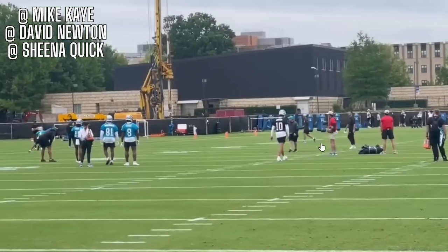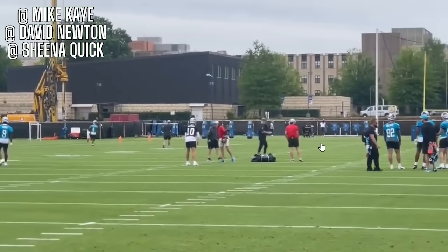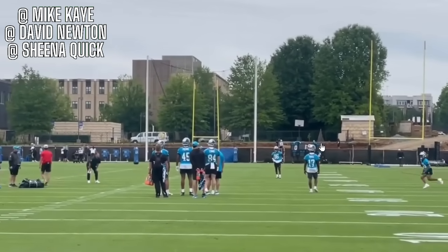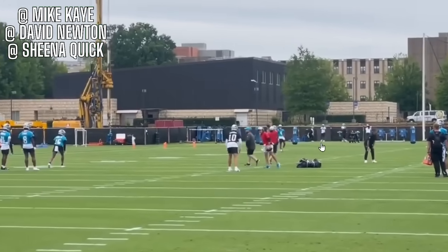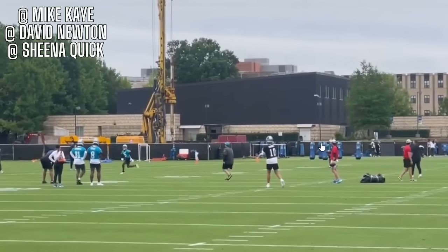So these OTAs that are about to kick off in, I believe, the next couple of days here this weekend, I think that the Panthers might practice or at least get together with the veterans and rookies. That's going to be a big telling sign of how much they trust some of these guys like a Jimmy Horn Jr. going forward with Bryce Young.